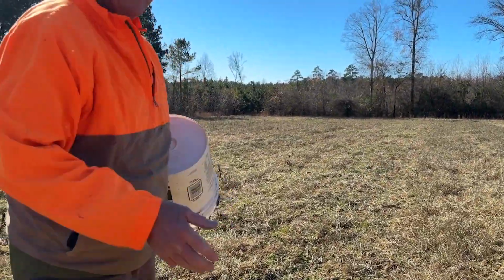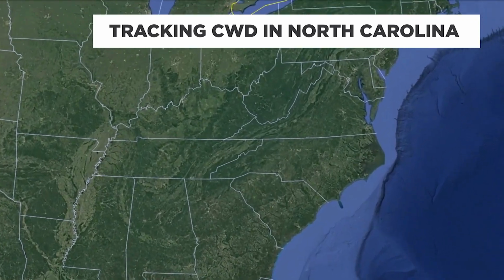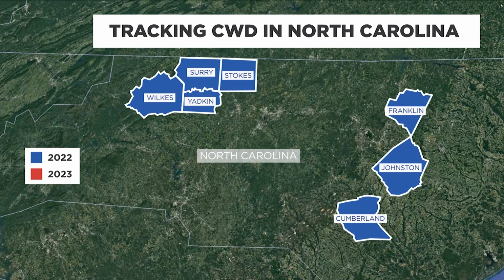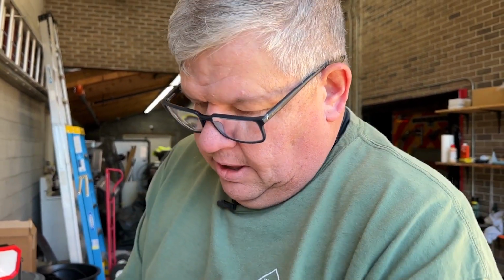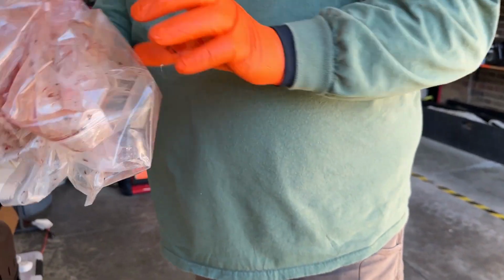While he's hunted for 60 years, the fatal disease was found for the first time in North Carolina last year in not 1, but 7 counties. So far this year, there have been 5 cases in 3 counties, with a lot more testing to do. North Carolina Wildlife Resources Commission biologist Greg Batts is part of the team testing and tracking CWD in North Carolina.